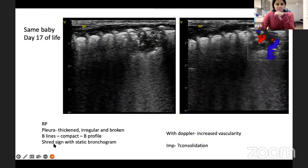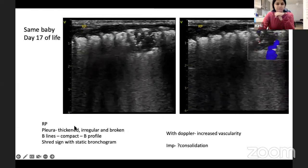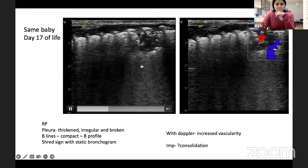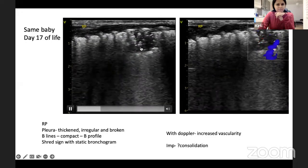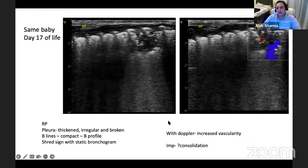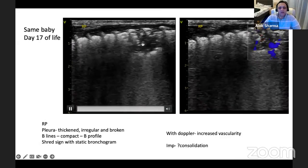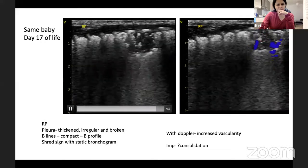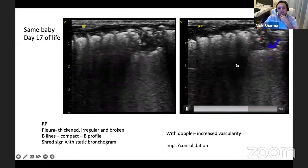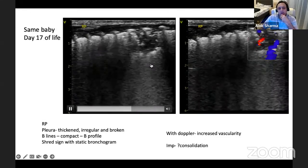But then at 2 weeks of age, about day 17, this was the picture for the same baby in the same area with thickened, irregular, broken pleura, compact B profile, shred sign, with static bronchograms or dynamic? Okay, static. I don't think they're dynamic because they're not moving in and out. My gut feeling is they're already within that area, and you've got a beautiful shred sign, not good for the baby. The pleura is completely destroyed with an irregular, fractal margin. Again, lots of subpleural consolidations there.